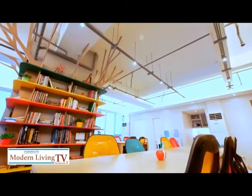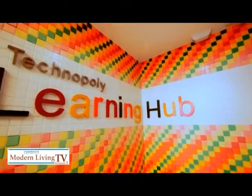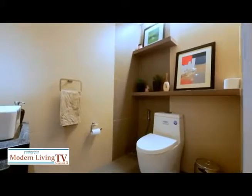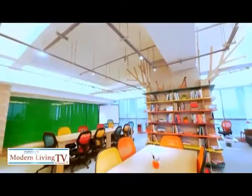So I guess it also depends what the purpose of your workspace is. Yes. Diba? Yeah. I think that's important to take into consideration. As you've just seen, a warmer, livelier, cozier workspace can have a positive impact on employee production. After all, it is like their second home.